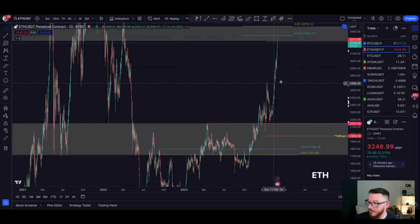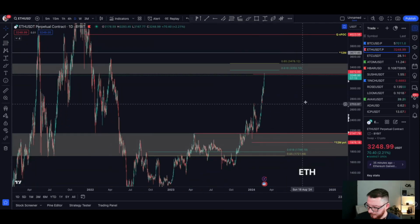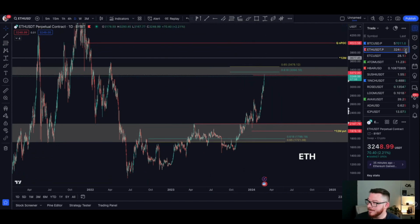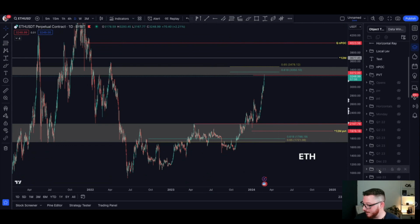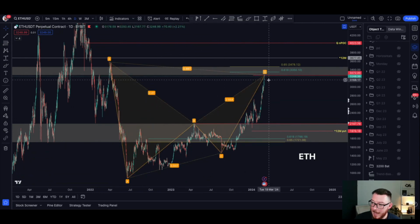Now the altcoins have been definitely stealing the show, right? So ETH. Many of you may not know, but for me, I've been targeting this region, which you would look at as just the overall gold pocket, a very simple target here, right, to come into. For me, I've been targeting this potential harmonic for quite a while, and it's known as a bearish bat.